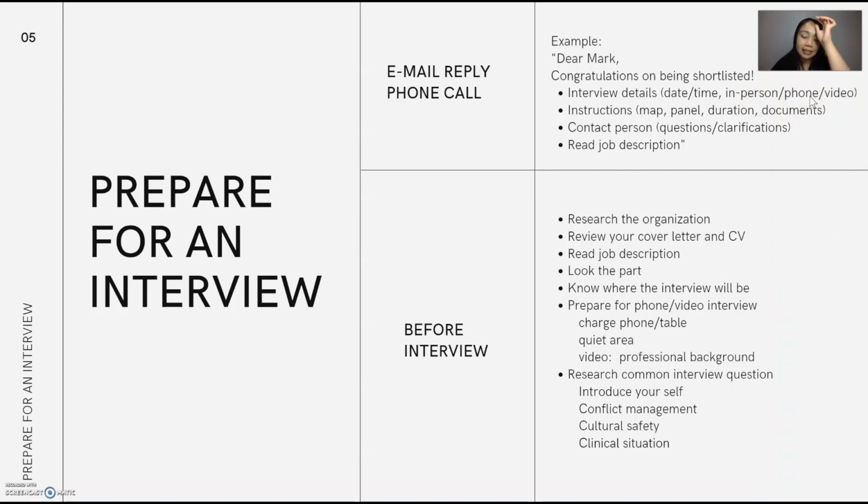But if you're still interested to know more about that, let me know in the comment section below para I'll try and upload a separate video about it. Tapos, yung email na yun may kasamang instructions, may map kung saang part ng hospital kayo dapat pumunta, tapos may list ng mga panel ng mga magi-interview sa inyo.